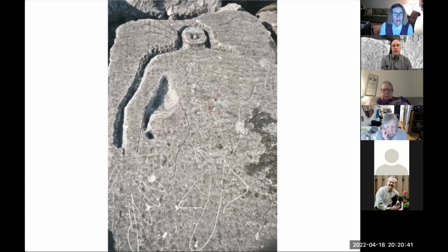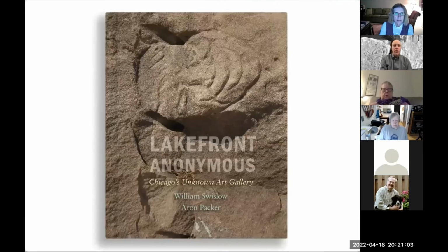So I started documenting them, and then it occurred to me a few years ago, well, what do I do with these photos, and how can I do something that will help bring up the profile of these carvings, create some awareness, so that maybe the next time the city decides to do work on the lakefront, they won't just destroy them. And so that's when I decided to publish a book, which is this book, Lakefront Anonymous, which Aaron and I worked on, came out last fall. I ended up self-publishing it.